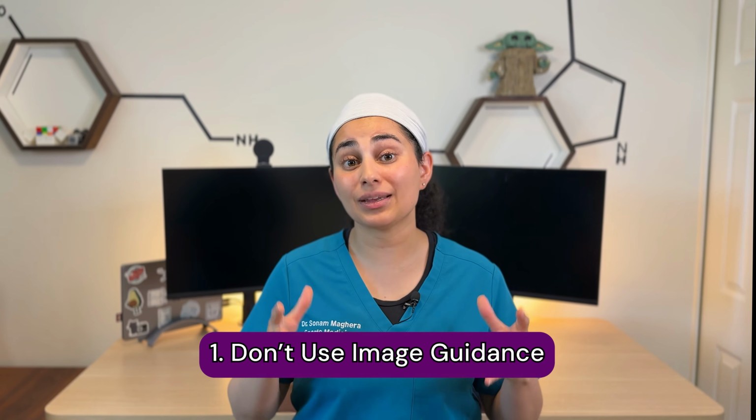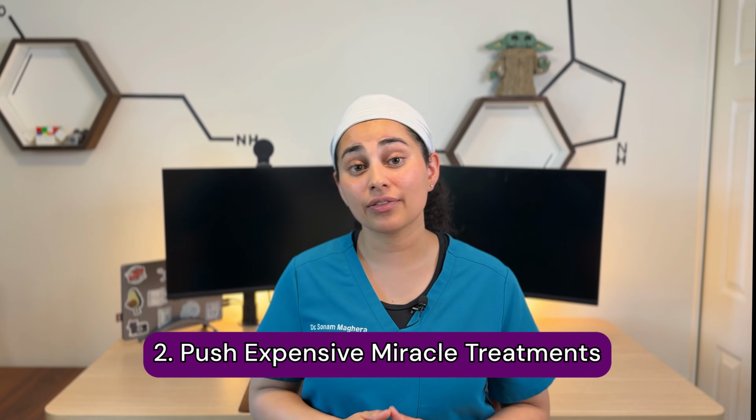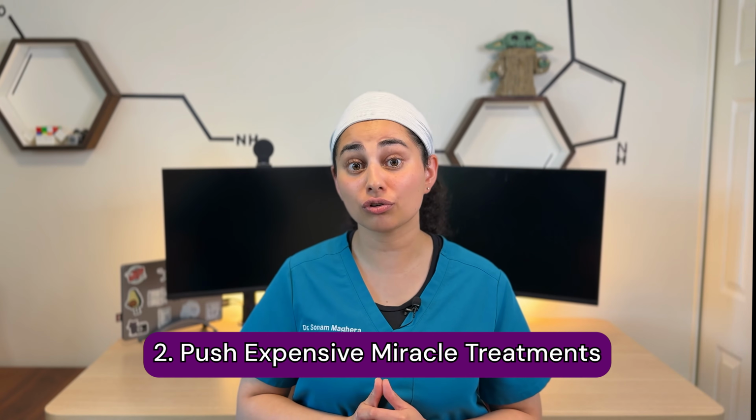Now let's talk about the red flags of what to look for. These are going to be your deal breakers. Number one, they do not use image guidance to do their injections. Like I said before, there was definitely a time and place for blind injections, and I will still do them in my practice if I have a very old patient who can't lie down, who's got knee arthritis. But the vast majority, and now the current standard of care, is to use image guidance for almost all of your injections.